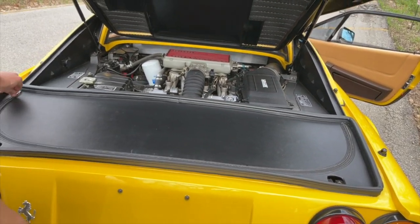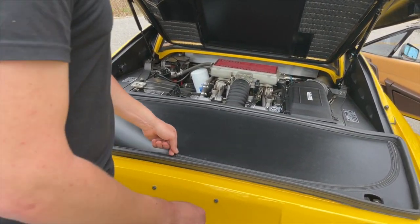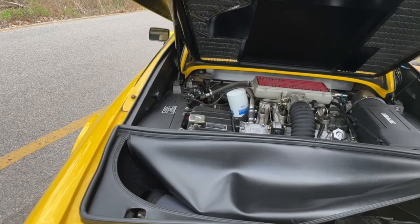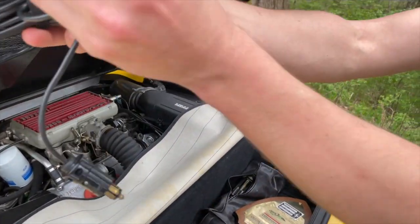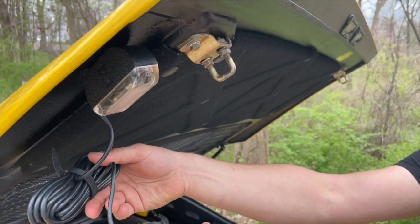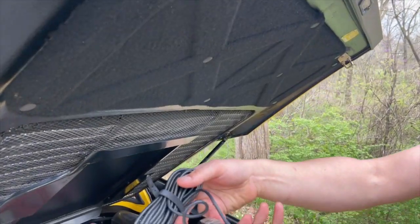Ferrari guys will appreciate this. The zipper is intact. Back here, got a trouble light. This is really clever. It's got a magnet on the back. Of course, that goes to your cigarette lighter.